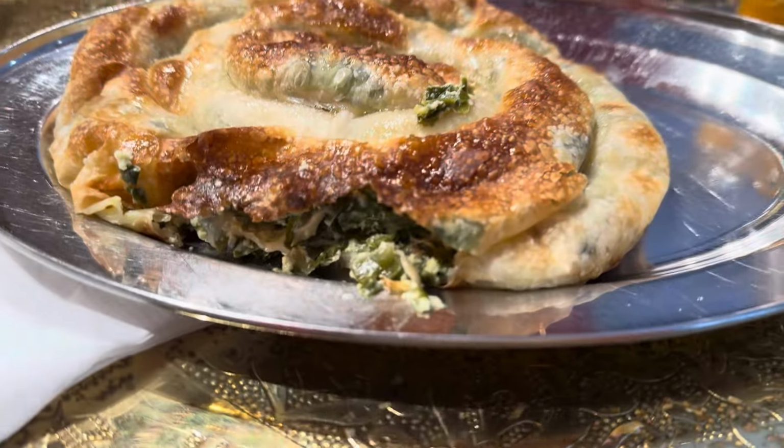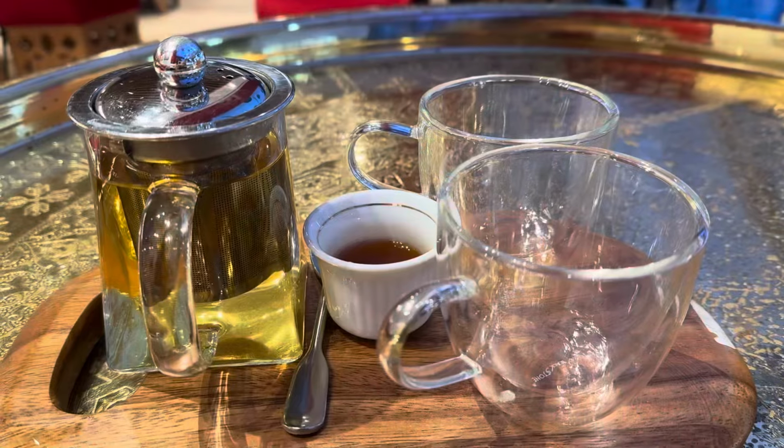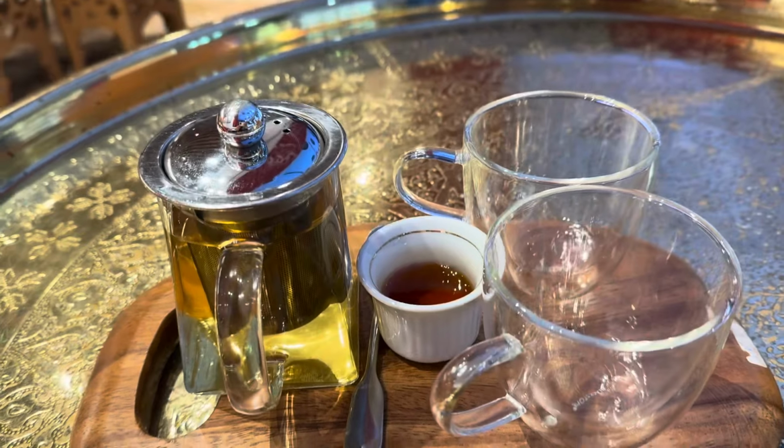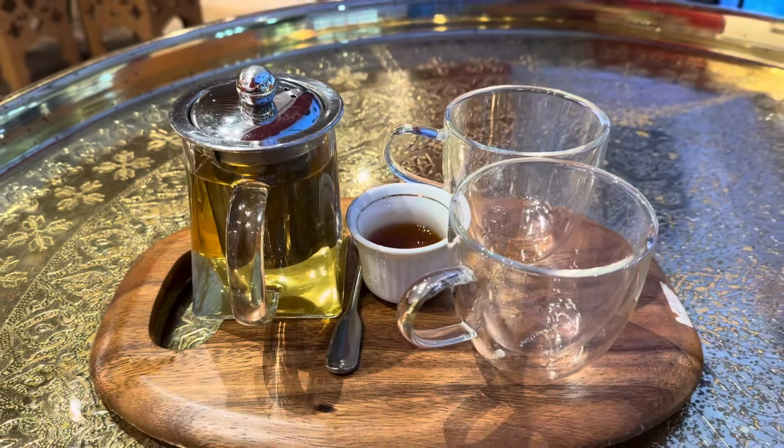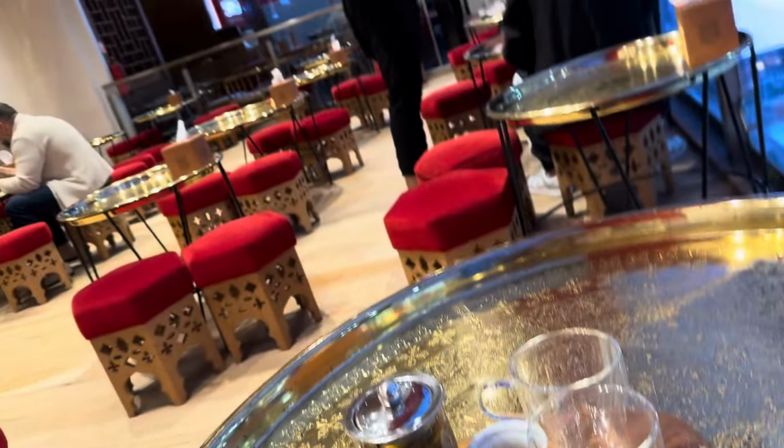But the next thing that I forgot to mention were their kebabs, which were really amazing. And then after that we had their tea. It has a very strong mint flavor, so it was good and we liked it, and they serve it with honey.